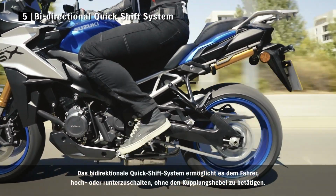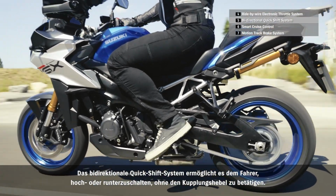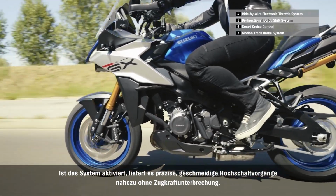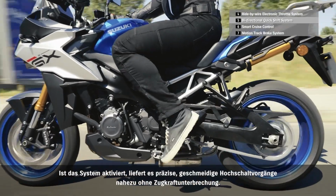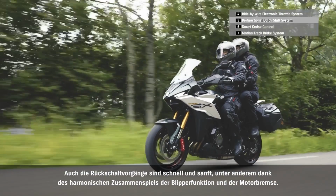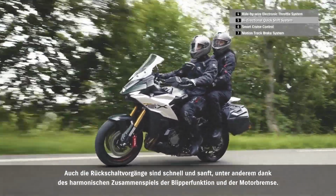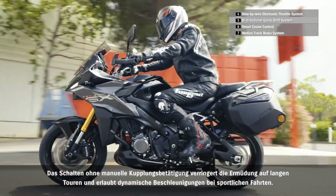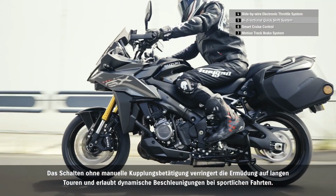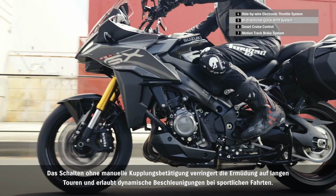The bidirectional quick shift system enables the rider to shift up or down without operating the clutch lever. When activated, the system delivers clean, smooth upshifts with almost uninterrupted acceleration. Downshifts are also quick and smooth, thanks in part to the harmonious interplay of automatic hands-free blipping and engine braking. By reducing the need for clutch operation, quick shift reduces fatigue when touring for long distances, and it also contributes to satisfying performance when enjoying a sporty run.